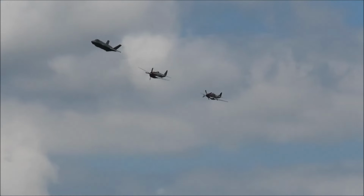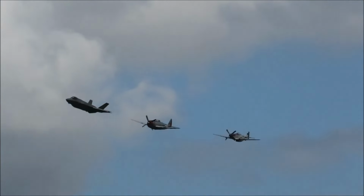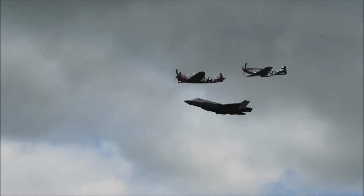To John Dodd as he taxis past in his own P-51 there, but coming in again from your right-hand side, here comes our lovely formation, led by Cam in that P-47. See the vortices coming off the wingtips of that F-35.